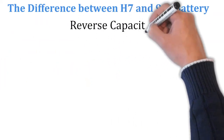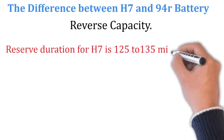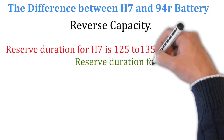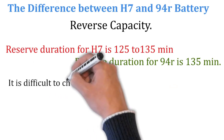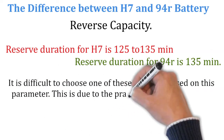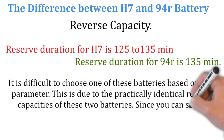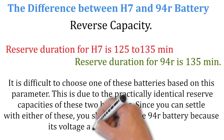Reserve capacity. Reserve duration for H7 is 125 to 135 minutes, and reserve duration for 94R is 135 minutes. It is difficult to choose one of these batteries based on this parameter. This is due to the practically identical reserve capacities of these two batteries. Since you can settle with either of these, you should pick the 94R battery because its voltage and amperage are higher.